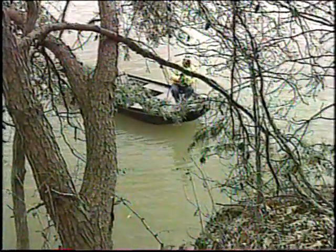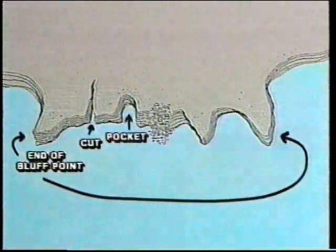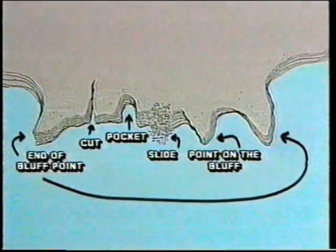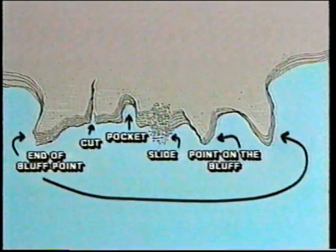Crappie are very structure-oriented fish, especially during the cold months. It's not uncommon, however, to work up and down a bluff of, say, 100 yards or more, only to find the fish in just one area in depth. Irregular features at the correct depth along the bluff, such as a point, a ledge, a submerged treetop, an old stump, will usually be the ticket to finding the concentrations of fish. And it's not uncommon to find a bunch of fish around just one of these irregular features.